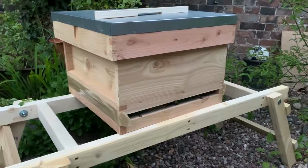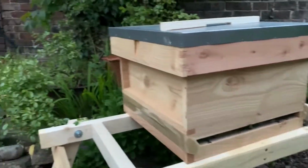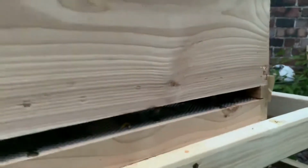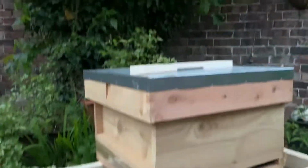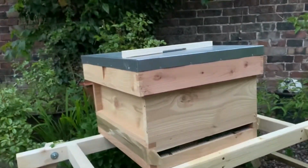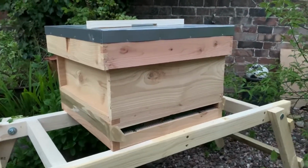Right, so it's 9 o'clock at night. The sun has gone, the temperature's dropped, and the bees have all gone inside. You can just see them all. Well, you can't actually see any of them. One or two maybe. They're all clustered underneath the roof. So what I'm going to do now is put the entrance block in, gaffer tape around the bottom just to secure it a little bit tighter, and then 2 hive straps, and then into the car they go. So hopefully this should go to plan. We shall find out.